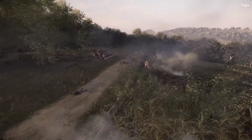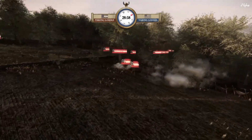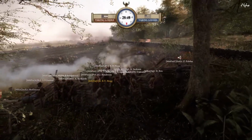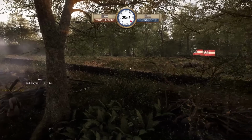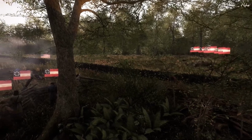And they're just trying to figure out how to defend this spot when the Confederates do finally come this way. Confederates already in position. Got the 8th Florida down here. Even the flag went down. And we've got more Confederates swinging around to the right. You see them moving. And they're taking our flag back to main.